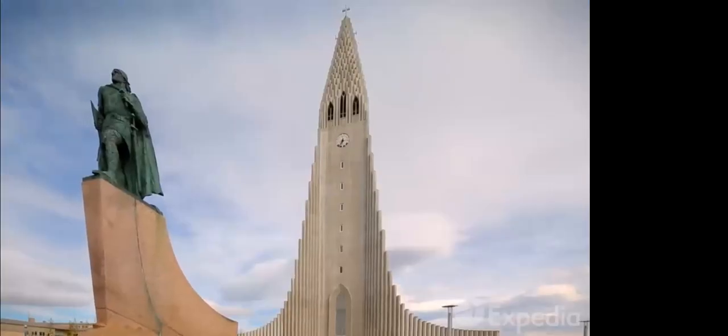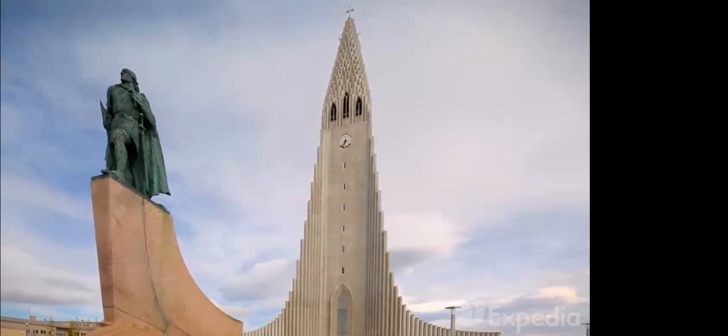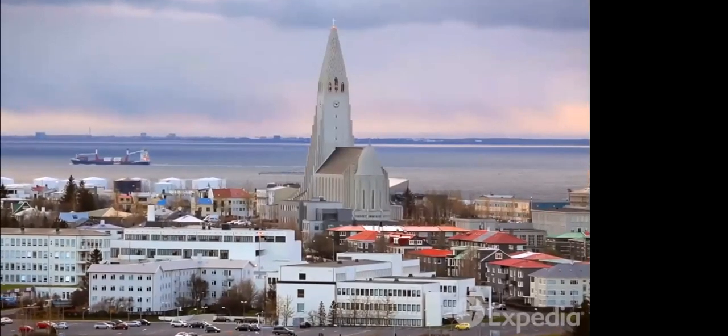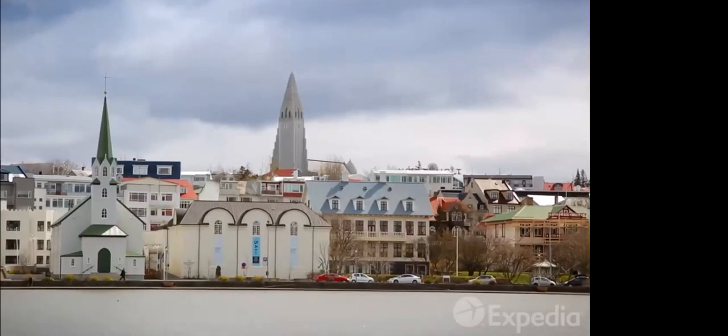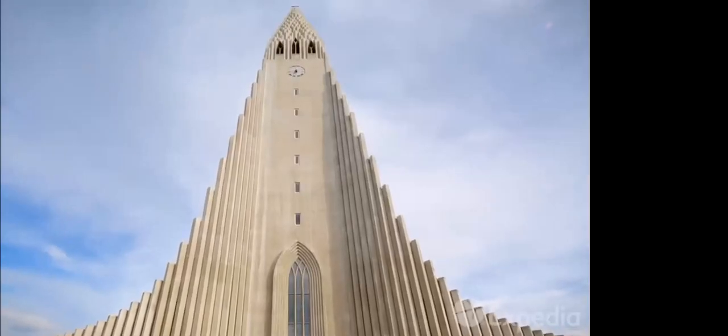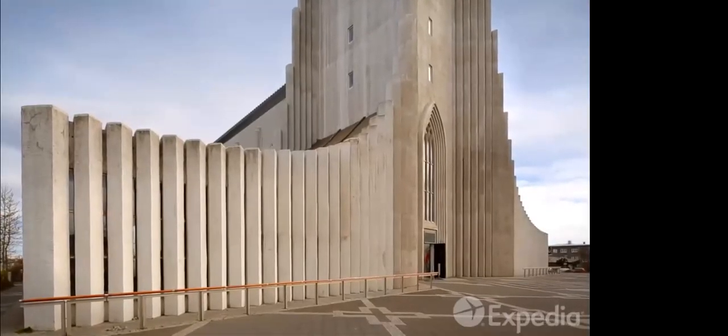Like a spire from a fairy tale ice castle, the soaring central tower of Hallgrímskirkja watches over all of Reykjavik. Designed to mirror the geometric shapes of ancient lava flows, few other churches in the world so honor the natural world.